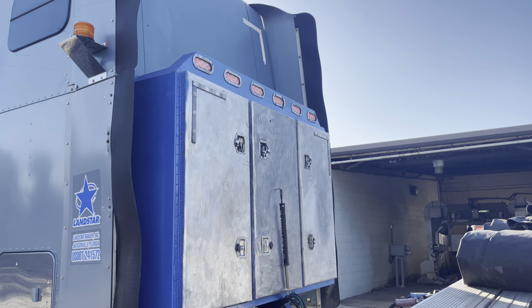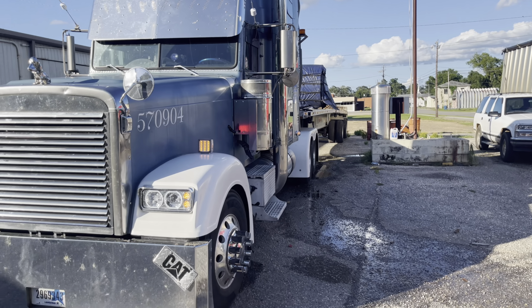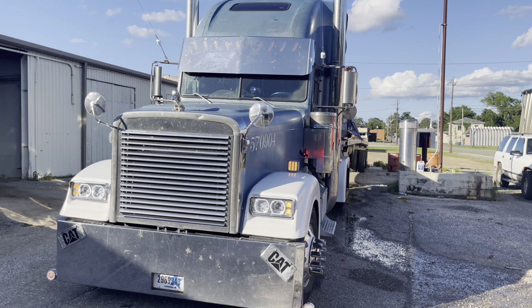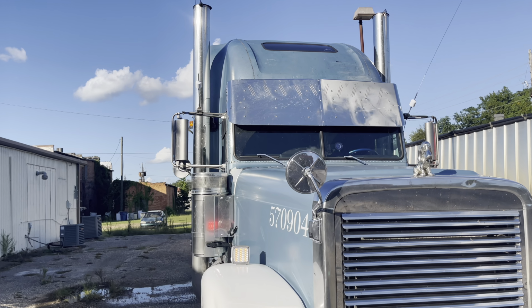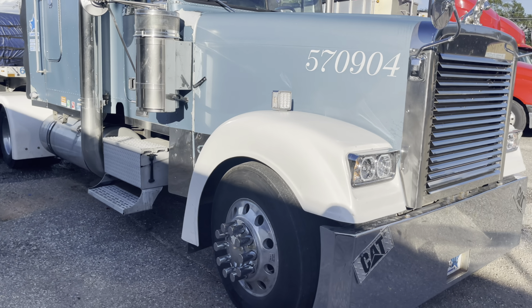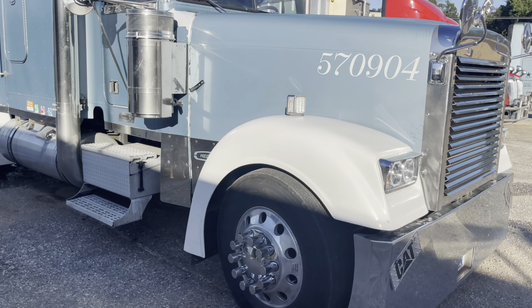But yeah, that is one beauty. He has the front fenders, new headlights, grill, 22-inch bumper, and of course the 20-inch drop visor. He's definitely a motivator, I'll give you that. Definitely a motivator, this thing is nice.